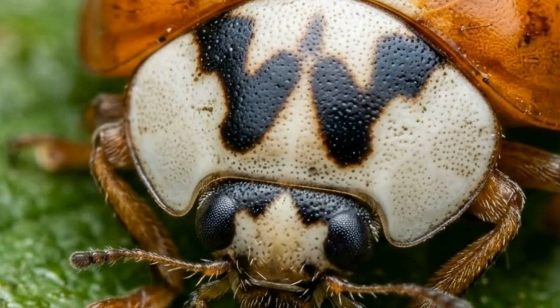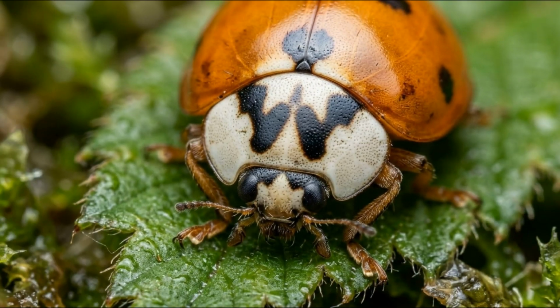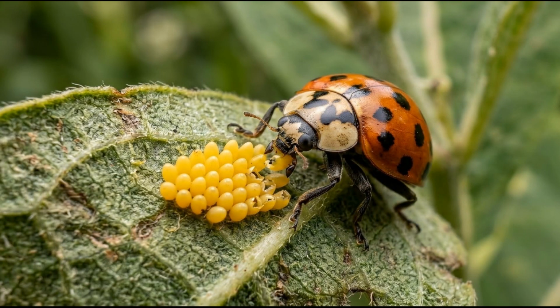These are also the exact beetles responsible for invading your home by the thousands in autumn, looking for warm cracks to overwinter. Interestingly, humans used to practically worship these beetles.